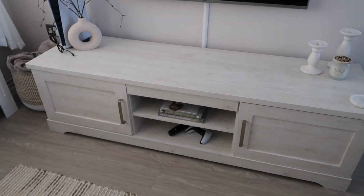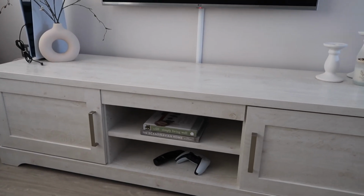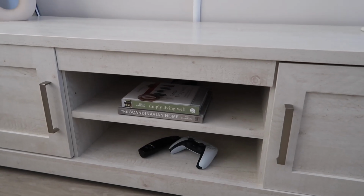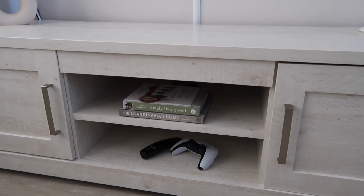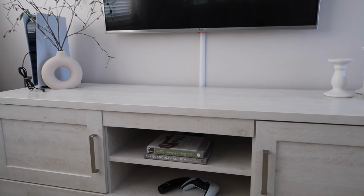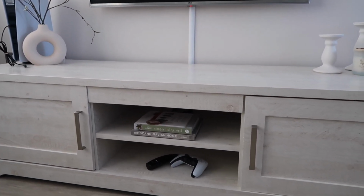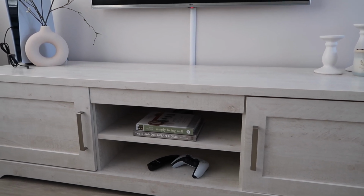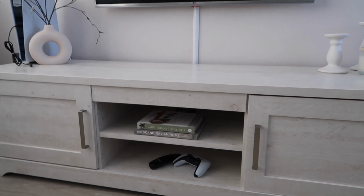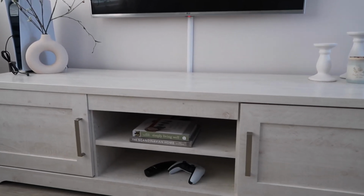And then, as you would have seen, I did find some books in Homesense. So these were the 2 that I went for. I went for the Scandinavian Home and the Simply Living Well one. I must admit, I'm probably not going to read them. Do you know what? I might have a look through them just to see what's in it, but it's not going to be a book that I'm going to go to, I don't think, anyway. It is more for a decorative piece.